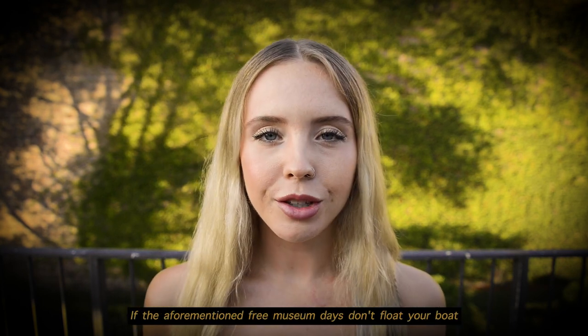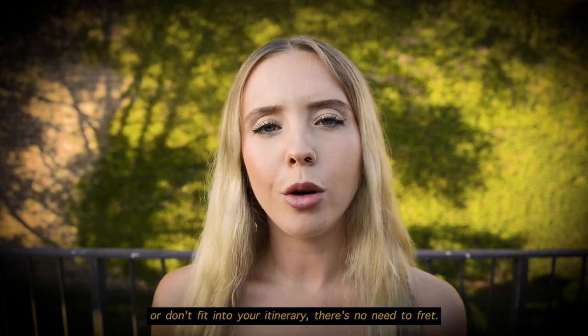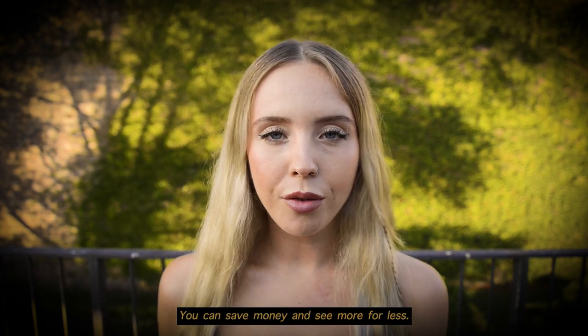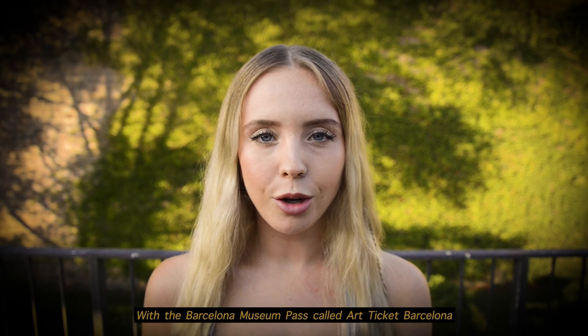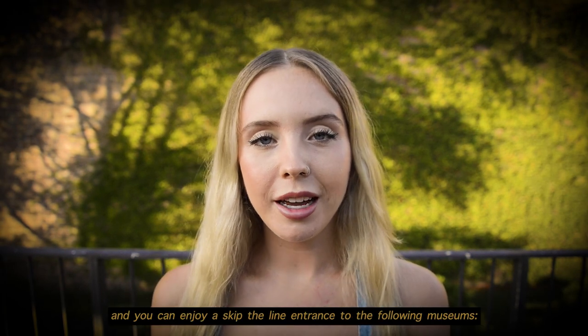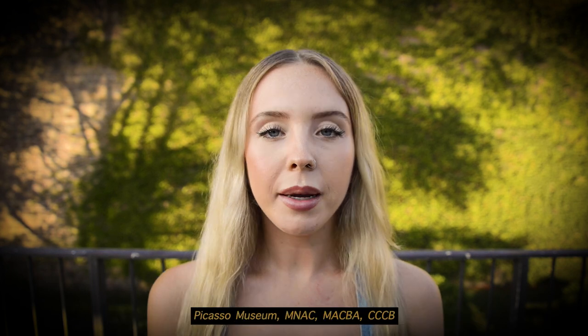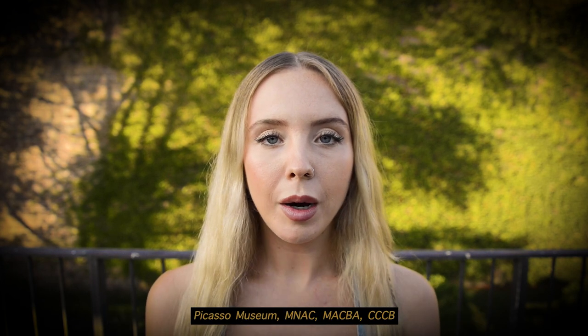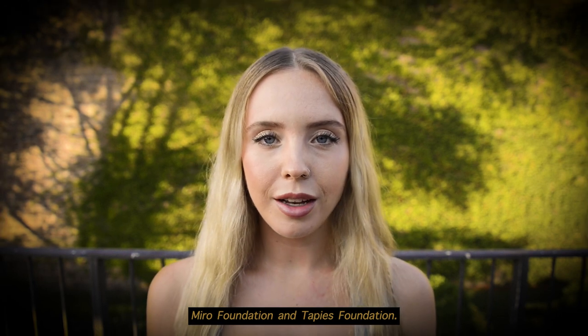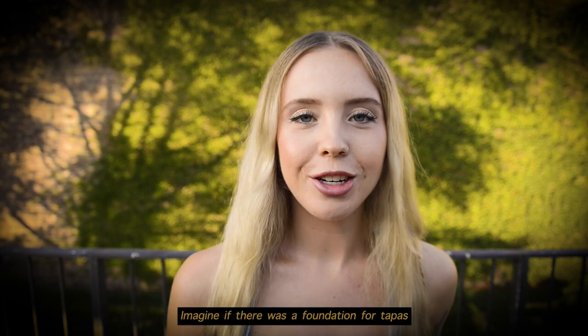If the aforementioned free museum days don't fit into your itinerary, there's no need to fret. You can save money and see more for less with the Barcelona Museum Pass called Art Ticket Barcelona. With this budget-friendly pass, you can enjoy skip-the-line entrance to the following museums: Picasso Museum, MNAC, MACBA, CCCB, Miro Foundation, and Tàpies Foundation. Tapies? Tapas Foundation. Imagine if there was a foundation for tapas.